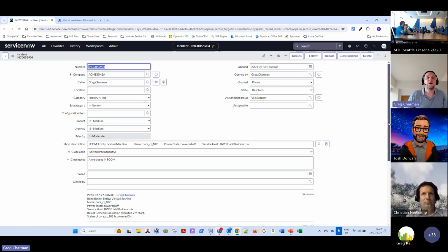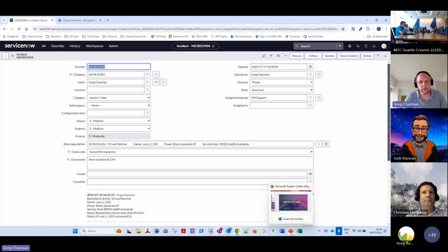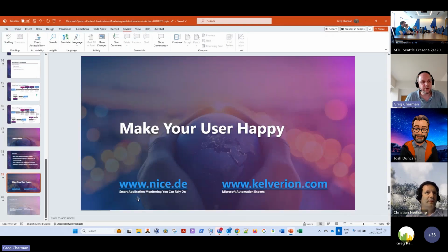Once SCOM has confirmed that the issue has now been resolved and fixed, then we pick up the fact it was closed in SCOM, and then we can go back and resolve this incident ticket. So we've done that whole remediation and incident ticket update and management process without any human interaction required. So that's what we are talking about from an end-to-end automated remediation.